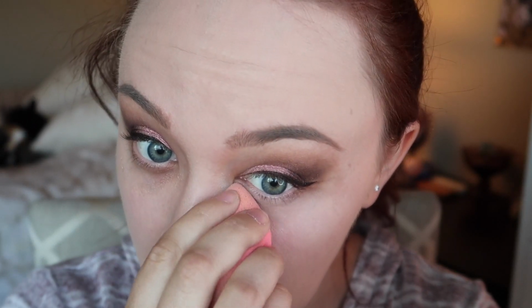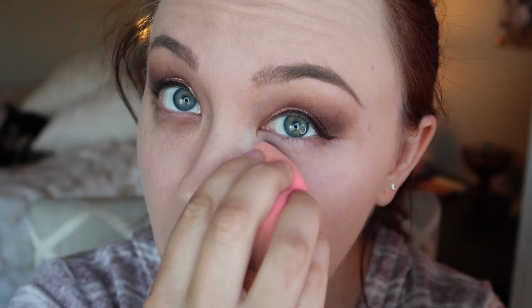Okay, so once it's blended in, it definitely doesn't look nearly as yellow, but it kind of blends away. I guess you can see the difference between this eye and this eye, but it doesn't have a ton of coverage. So let me put a little bit more on my left side. Kind of over here, maybe a little bit right there.